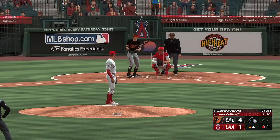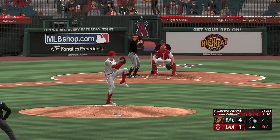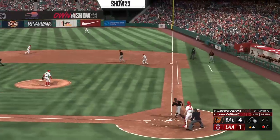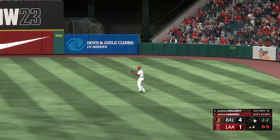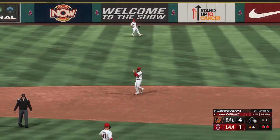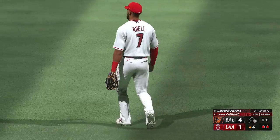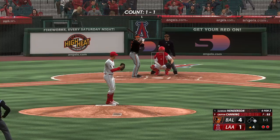Kerstad, the runner at first with one gone in the inning. In the air, right side. No trouble here. Puts it away for the out. Two down. The batter, number two. And stepping in is the speedy Gunnar Henderson.